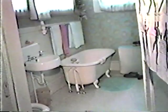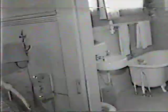Now, you're looking in the bathroom, which has been revitalized, but the main thing you want to look at is this was the original tub in the house, and you can see it sits on legs, and you just don't see many more like it today. I imagine this bathes many, many people. That's right. Now you can fade out.